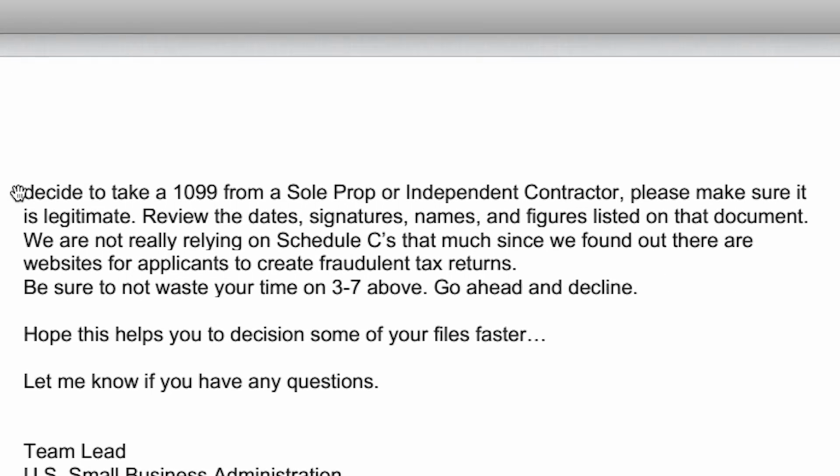If you decide to take a 1099 from a sole prop or independent contractor, please make sure it is legitimate. Review the dates, signatures, names, and figures listed on that document. We are not really relying on Schedule Cs that much, since we found out there are websites for applicants to create fraudulent tax returns. Be sure to not waste your time on 3 to 7 above.